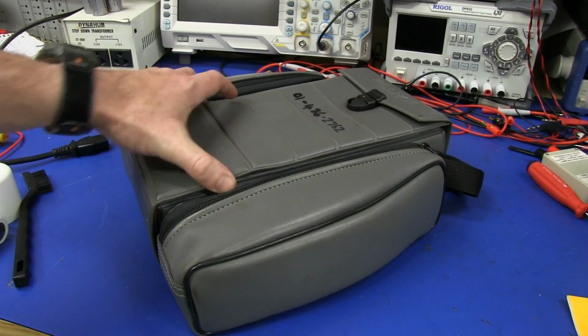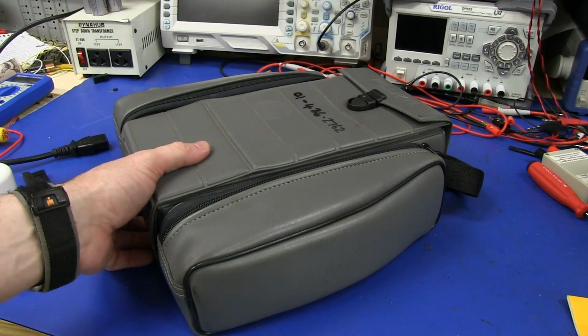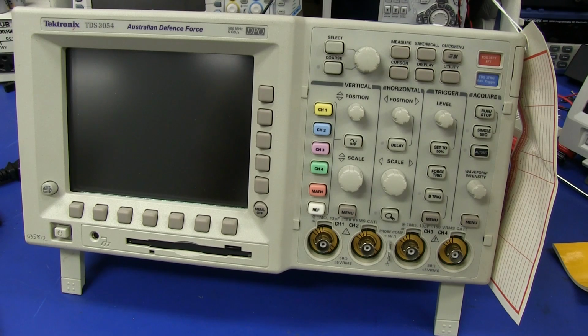I was the only bidder, and I think it's practically brand new. Just give the contacts a bit of a clean and she'll be right. So that's probably still worth a pretty penny. And the fun's only just beginning, folks.